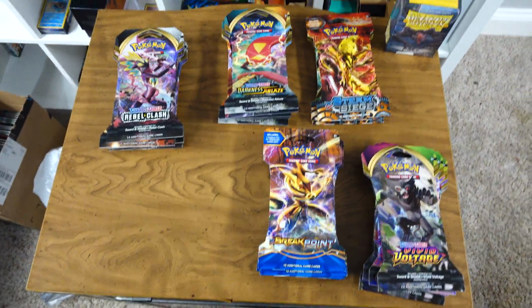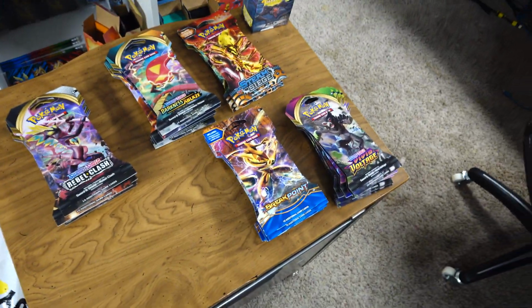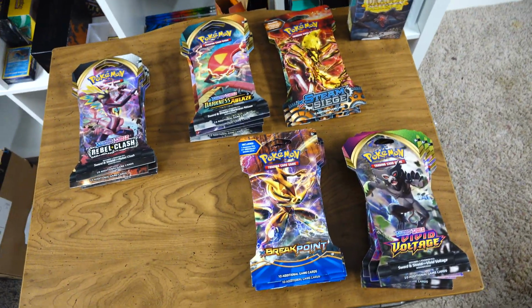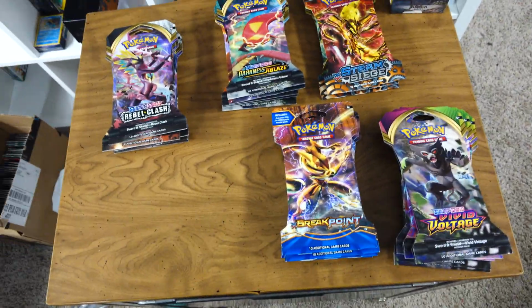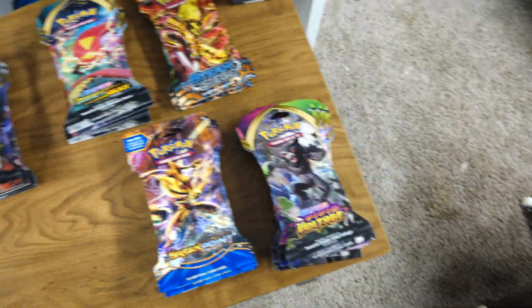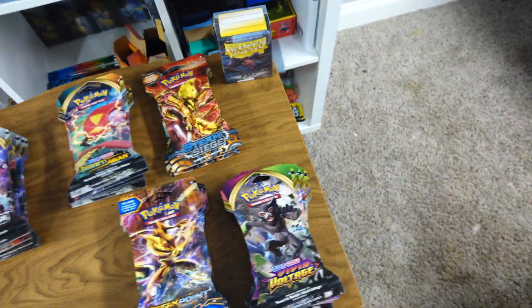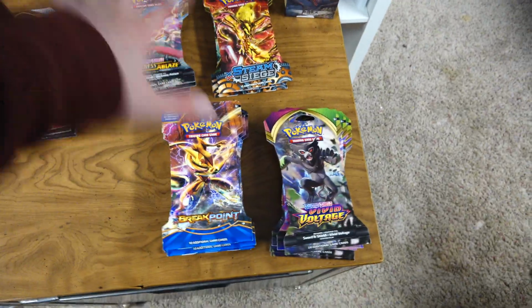I don't know if Best Buy pre-sells stock or something, or if it just takes them that long to get it out. But you can order actual individual booster packs online, which I don't really see anywhere. Maybe a booster box you can get online, but you otherwise would not be able to buy a hang tag booster. They call these sleeved boosters, I think, or something like that. I call them hang tag boosters. But yeah, so this came in, or I picked up today.